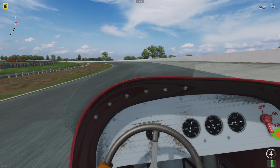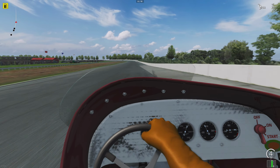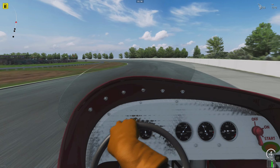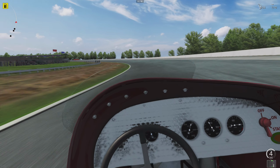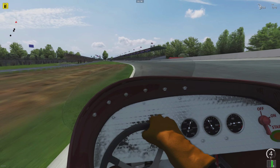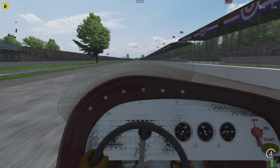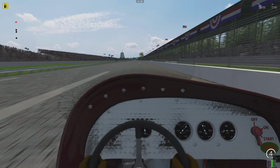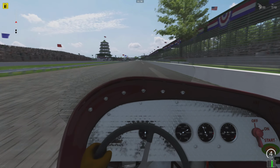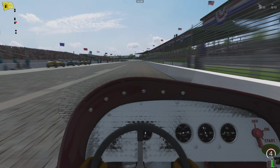Alright, there we go. Sailing it in deep. Run the high line out to the edge here. Use every bit of the additional track width they added here. This version of the track is based more off of a mid to late version of Indianapolis, so technically it would have still been all brick in 1932, but this definitely has the added width from those concrete edges around there, and they really redid all the walls around the circuit. Big improvement.